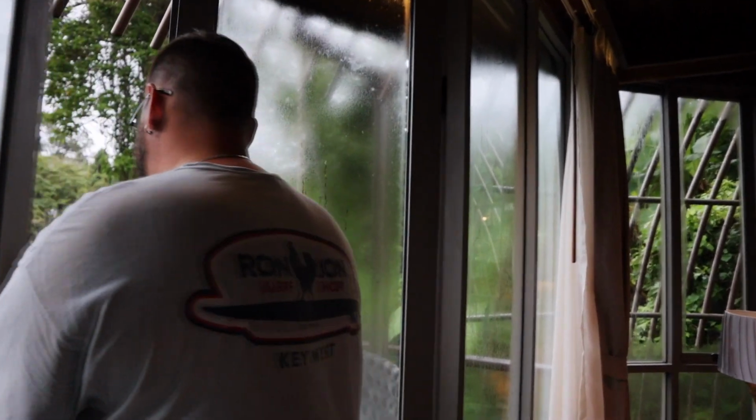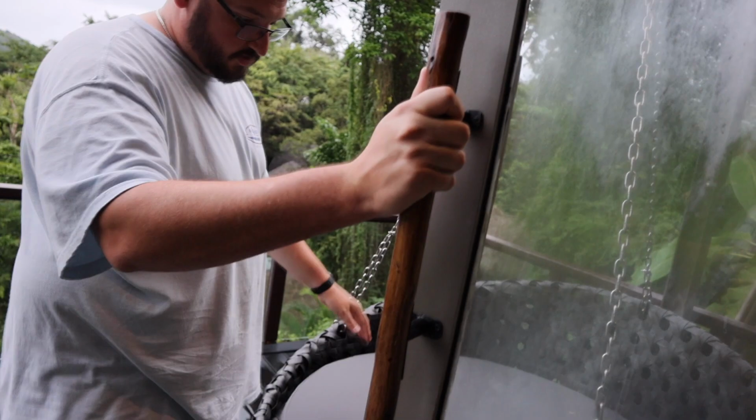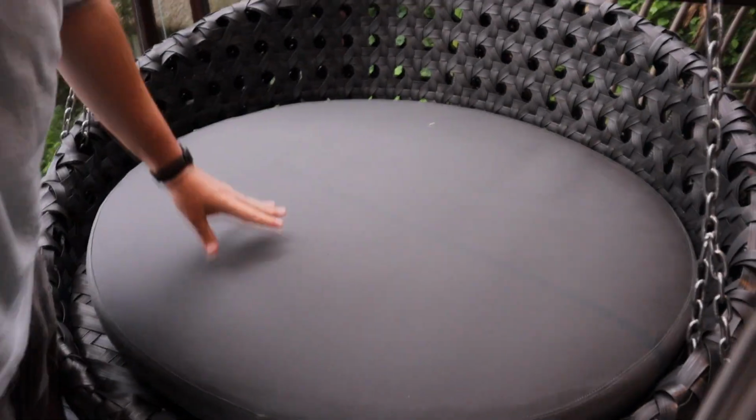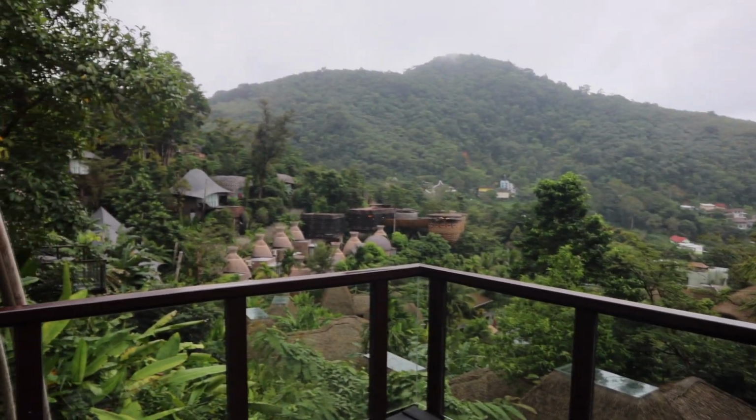All right. So before we go downstairs, we're gonna check out the balcony. There we are. So it's a nice size balcony. It's got a big swinging bed here. That's nice. That is a bit damp at the moment. It's a little soggy, but it's a beautiful view. Alright, let's head downstairs.